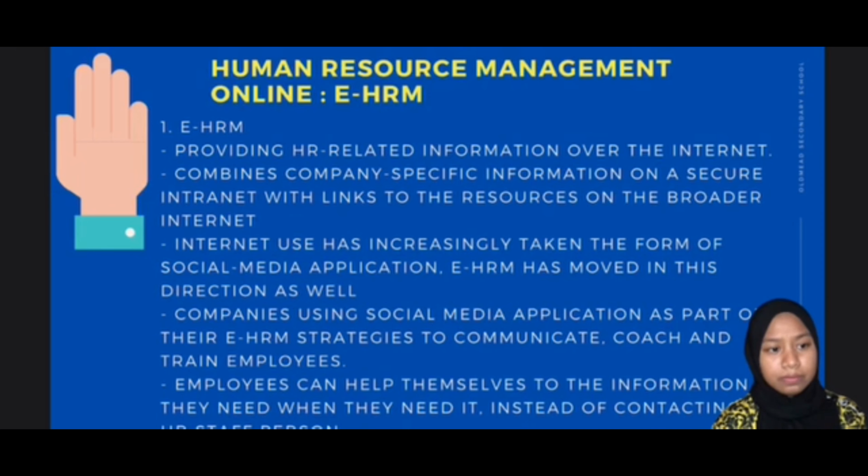Selain itu juga, internet use has increasingly take the form of social media application. EHRM move in this direction as well. So maksudnya kan sekarang penggunaan internet ni memang sangat tinggi, sangat meluas. So EHRM ni juga macam dia mengikut peredaran zaman. So dia pun berubah mengikut internet lah.